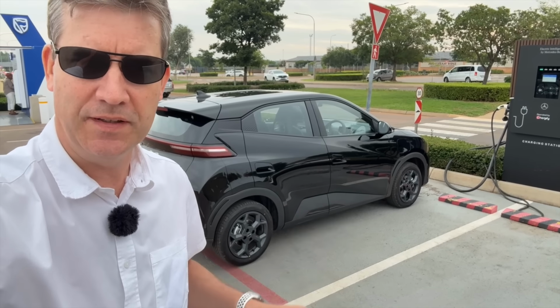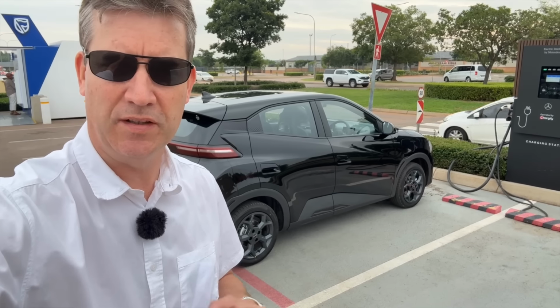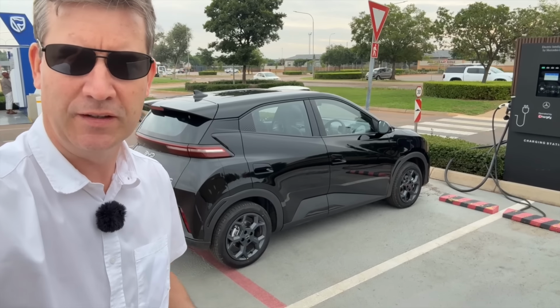Okay, I'm just pulling into a DC charger at the moment. We're going to do a DC charge test now with the Dolphin Surf Comfort. I'm here at the midstream 60 kilowatt DC charger, about to plug in the Dolphin Surf. Remember, this is the Comfort, so the maximum DC charge speed is going to be 30 kilowatts. But let's have a look exactly what it is.